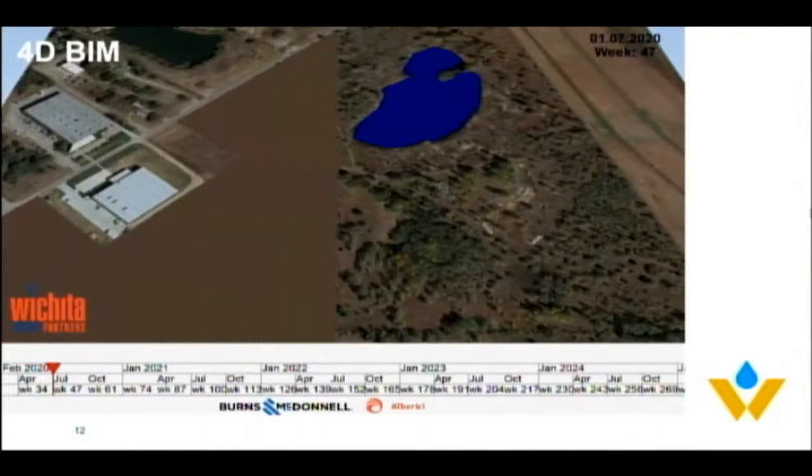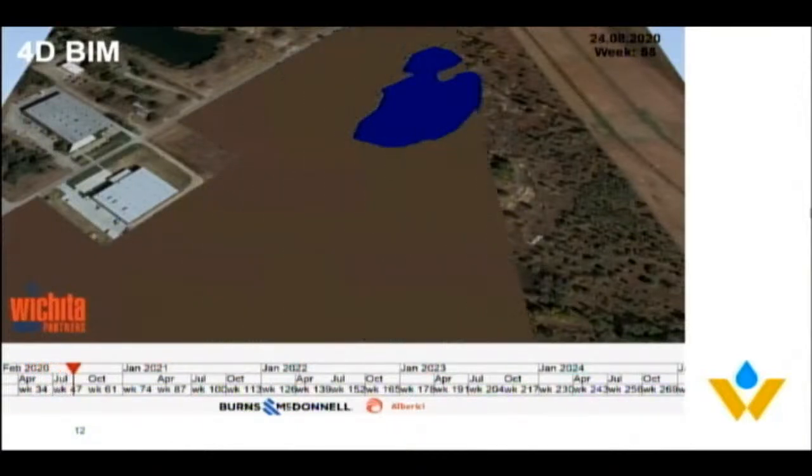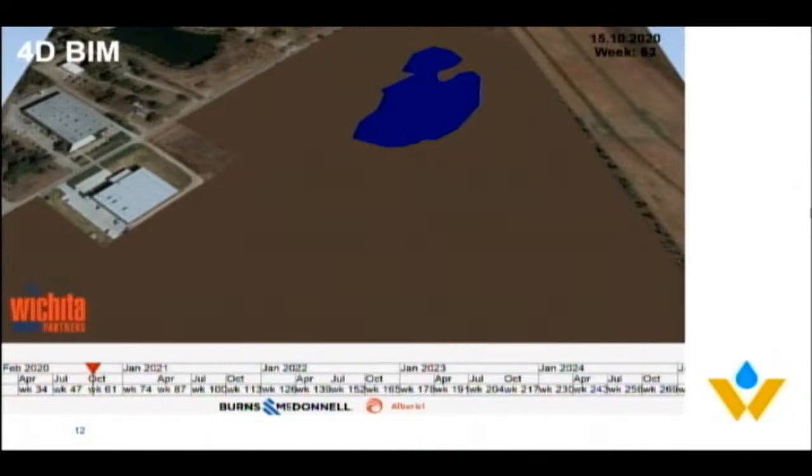The brown covering moving across the project site is representative of the earthwork activities that have already commenced. And after the final notice to proceed is received this fall, Wichita Water Partners will be ready to send plans to KDHE for approval and start construction in the filter building in early 2021.